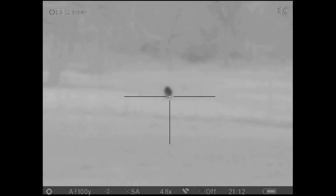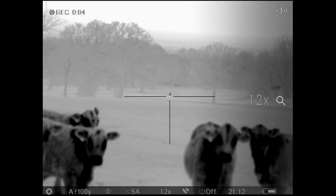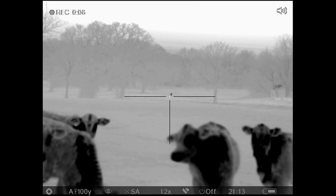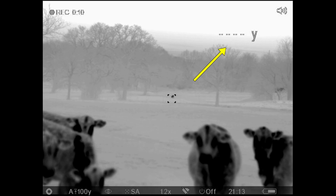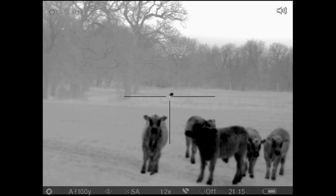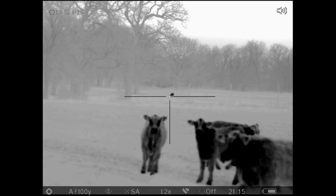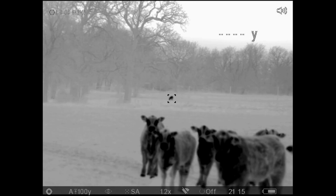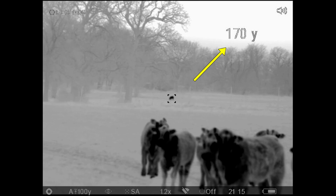So after I checked out the hog, I'm headed back to the truck with my headlamp on, trying to negotiate some uneven ground. I turn and scan, and I see there's another hog that's coming to the field. I get a range on that hog after I turned off my headlamp. He's out there at 249 yards. I move up on him, and unfortunately the cattle come with me at this point. Now we're at about 170 yards.